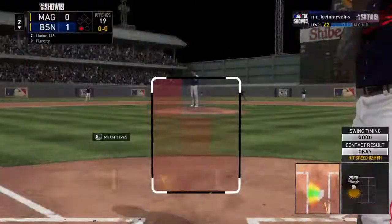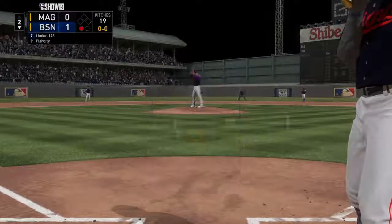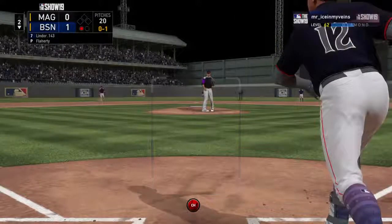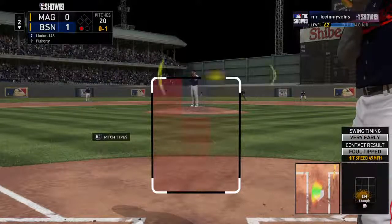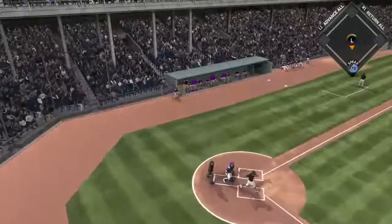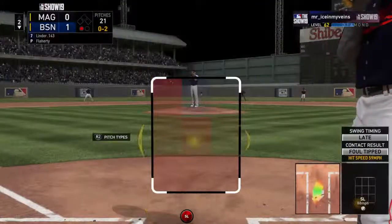Batting 7th, here's the shortstop, Francisco Lindor. Francisco Lindor, ready to deliver. Here's the first pitch. This ball will be chopped foul. One out, nobody on.